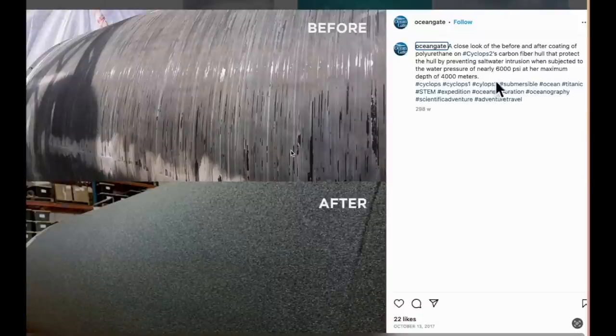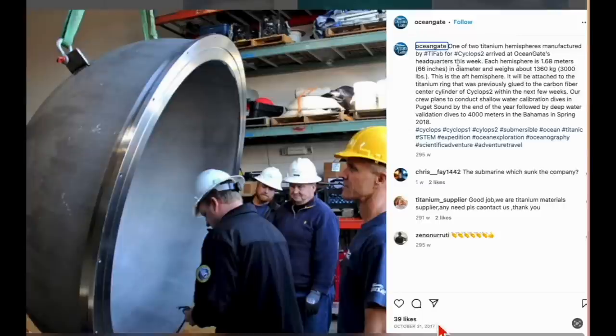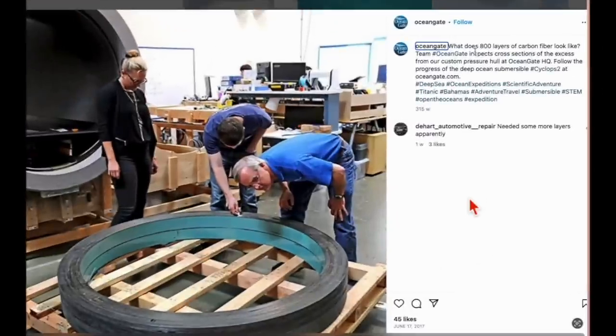All right, it says it will take 6,000 psi at a maximum depth of 4,000 meters. This is the Titan, and it's the Titan bowl. That's the real Titan bowl. Tighten her up. And they're in Houston, Texas, doing the machining. And what I was trying to figure out, remember, this is where the ring goes. It goes on there. Trying to figure out the edge of that. And it's 3,000 pounds. This is where I get my $3,000 from. See it right here with my mouse? 3,000 pounds.